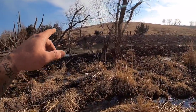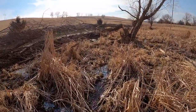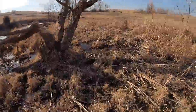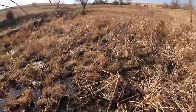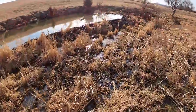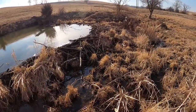Oh, we got some kind of lodge over there starting. Might be a muskrat though. Jeez. Two muskrat lodges in one trip. Haven't seen a muskrat lodge all trapping season. But they might be crawling out here. If they are, it'll be a good spot.